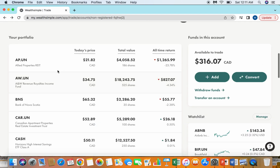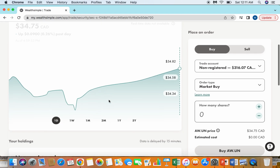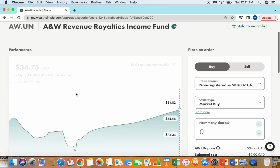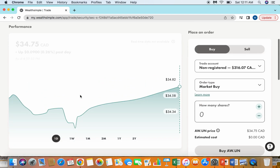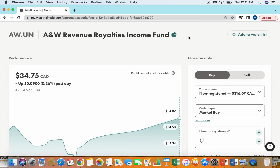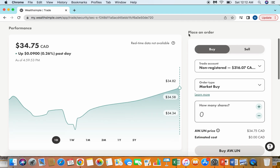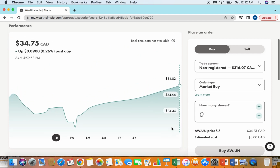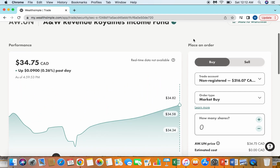In terms of what I'm doing on this one, I just recently built this into a position that pays me about $1,000 a year in dividends. So I'm trying to hold at that for now. It's a pretty big position for me, almost $20,000 in A&W Revenue Royalty Fund. I'm down about 4%, but I've been getting that monthly dividend of almost $100 for a while now. So I'm just going to hold. If it goes down to like $33, $32, prices that I find very attractive, then yeah, I wouldn't mind nibbling in more and more.